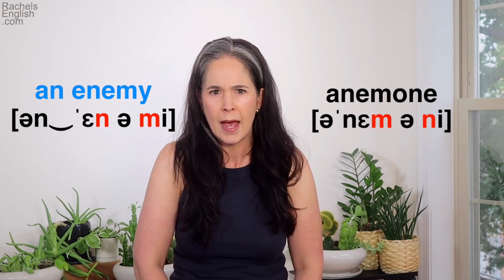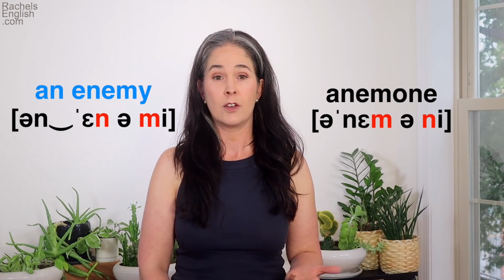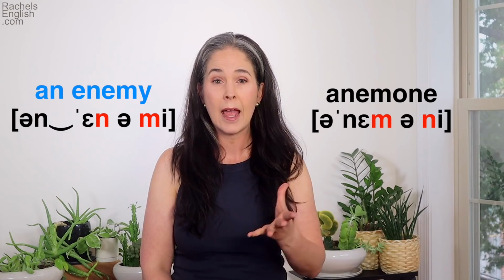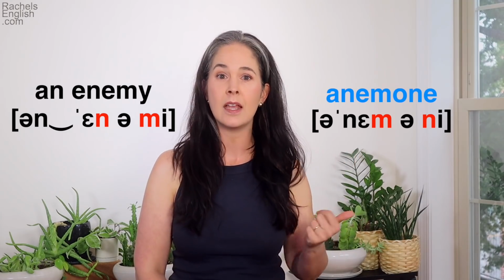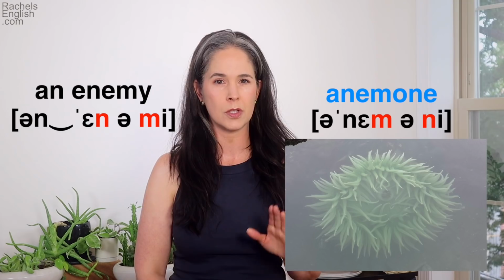An enemy is bad, someone who's hostile, opposed to someone or something. So my son was kind of concerned that enemies were in this book. I hope in your life you only have friends and allies, no enemies. Anemone, on the other hand, is this thing, and I got to see some once off the coast of Oregon.